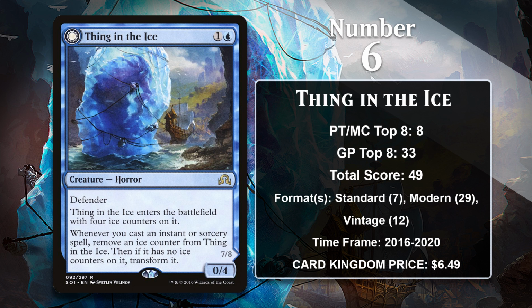Izzet Phoenix decks have been considerably weakened by the banning of Faithless Looting, so it'll be interesting to see if Thing in the Ice has a home in Modern going forward. Even if it can't find a home in Modern though, Thing in the Ice also sees play in Vintage, where it is very easy to flip because there are lots of high-powered spells in the format. It doesn't have any points since 2020, but I don't think we can count it out just yet.